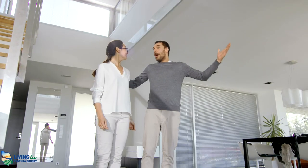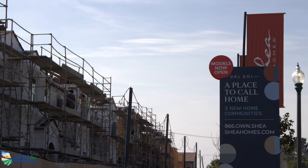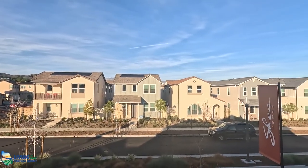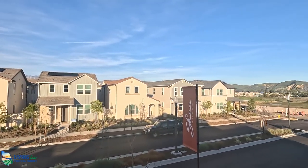Are you ready for living in luxury, living in detached homes in Ventura, brand new? It's almost unheard of here, but you can at the Del Sol community. Well, today, in our three-part series, we're doing part two. We're going to be talking about the Novato series. This is the mid-range of this wonderful community.